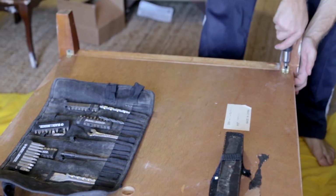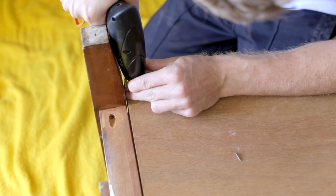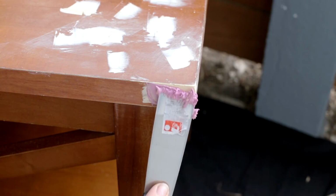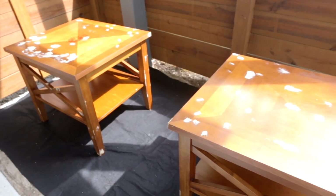It had some issues. There was a broken shelf, there was some missing veneer, and some staining. We had to fix those first, then we patched up all the holes with wood putty. It took about a day for all of the repairing, patching, and sanding before we were ready to paint.